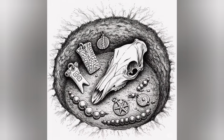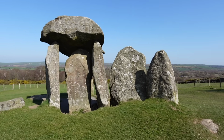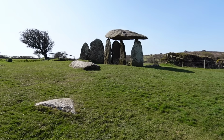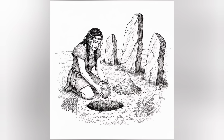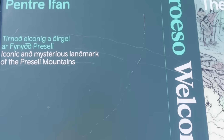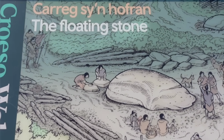The presence of ritual pits are found in many archaeological sites worldwide, and whilst no one can really be sure what their exact meaning was, it's widely believed that they served a ritualistic purpose. Theories for this include offerings made to deities, or as a way to connect with the ancestors, and in some cases it's believed that these pits are there to mark a significant event, or even the construction of an important monument, like Pentre Ifan.